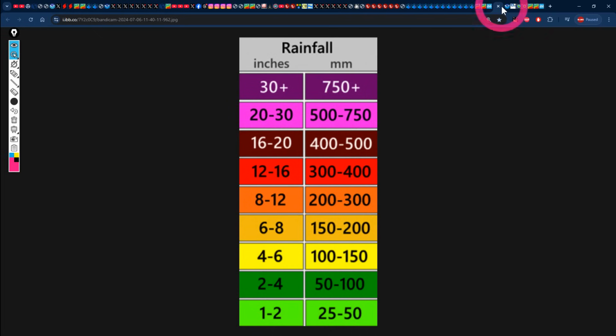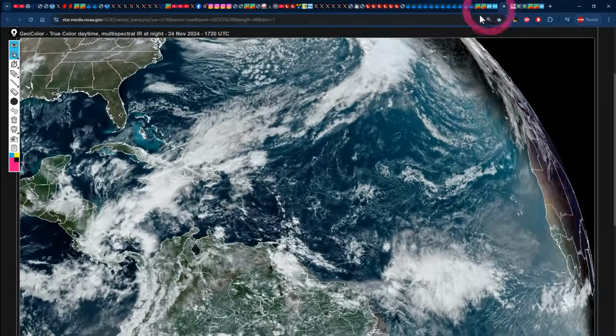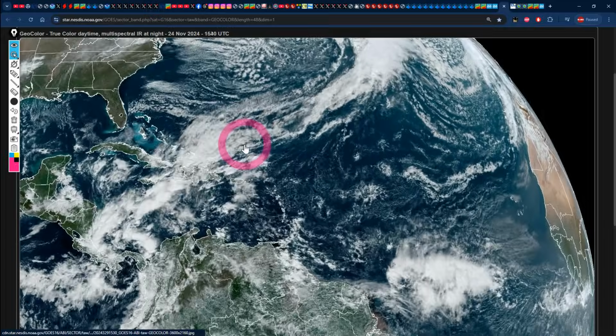And you can use this nice graphic right here that I got from the US National Hurricane Center that shows rainfall being calculated from inches to millimeters. You know that 1 inch of rainfall is about the same as 25 millimeters of rainfall, so you can do the calculations yourself. Alright, so that's it for the forecast across Jamaica. Let us focus our attention on the rest of the Caribbean.